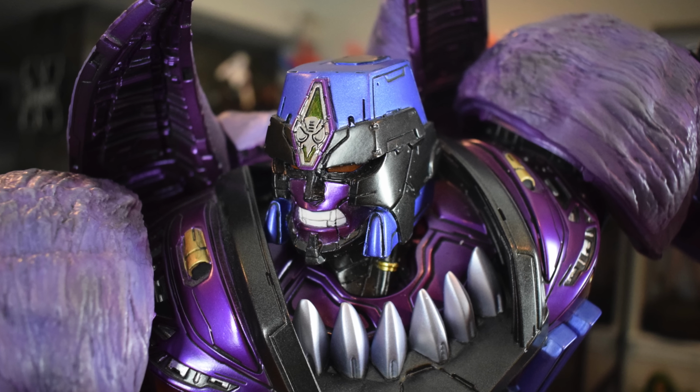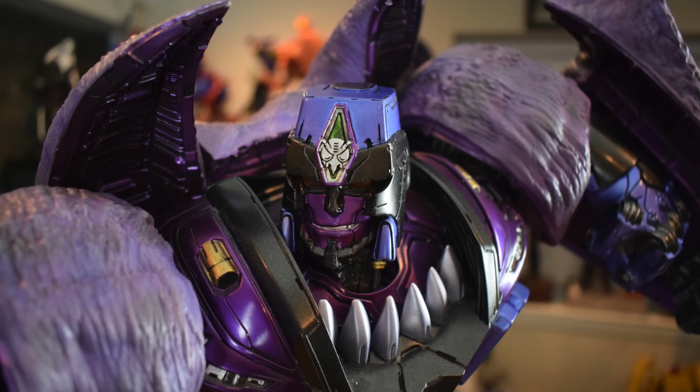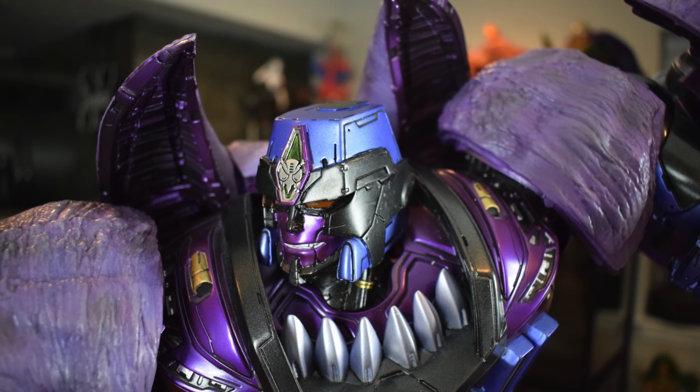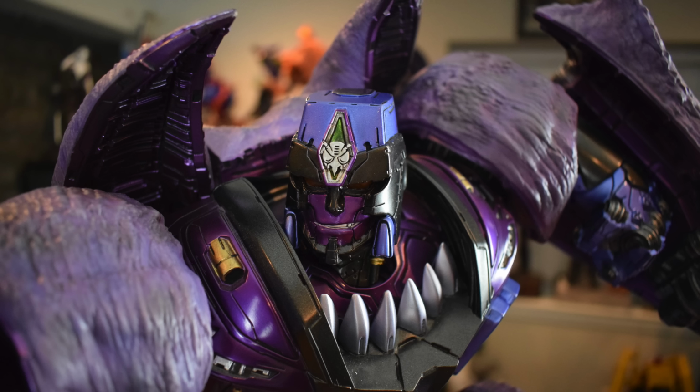So they're all very similar. It has the Predacon symbol on the forehead. Very boxy. I'm not a fan of these. I'm not a fan of the expression on Megatron's face. I like that they incorporated the different colors of purples and blacks and silver. So they followed the color scheme of the statue.